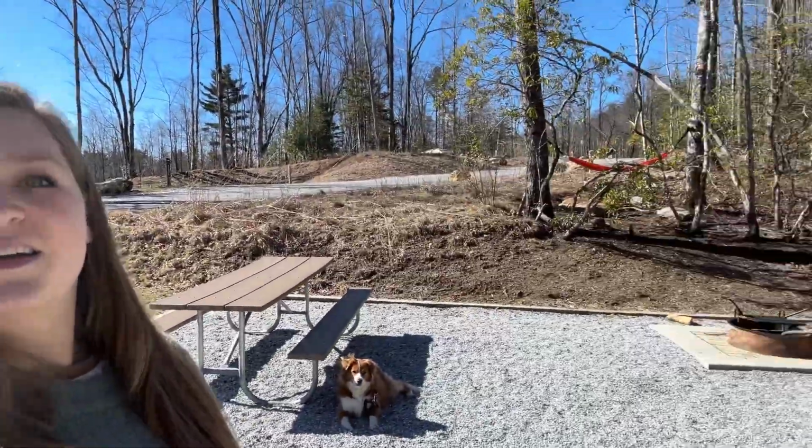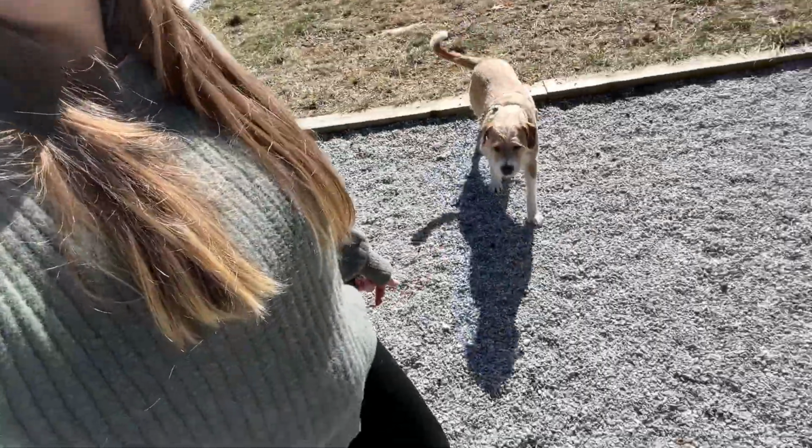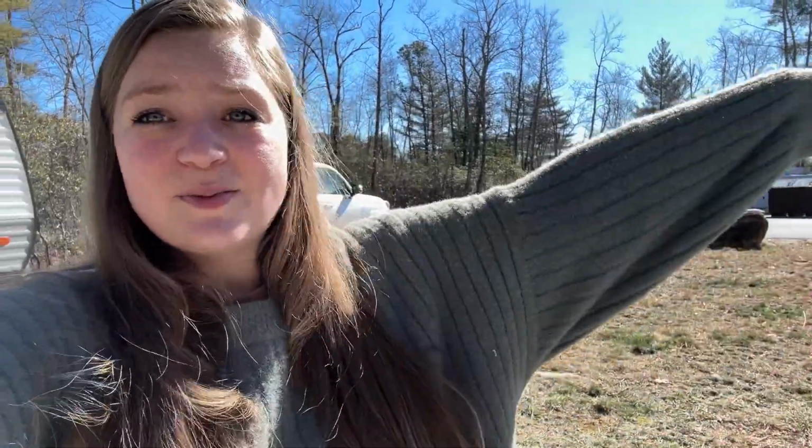We just have to finish up a few things, and we'll probably sit outside for about 30 minutes and enjoy this beautiful weather. It is absolutely stunning outside. Seriously, what more could we want? It is comfortable. I'm in yoga pants and a sweater, and I am completely comfortable. It is probably about 50 degrees. I would 10 out of 10 recommend coming to Gorges State Park for camping.